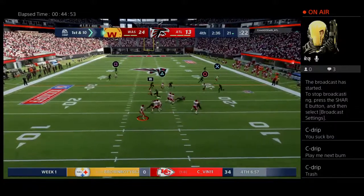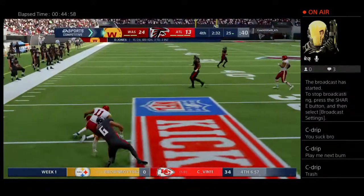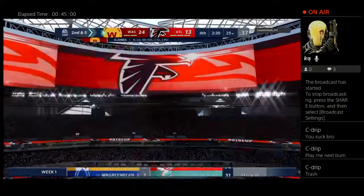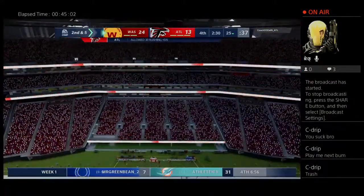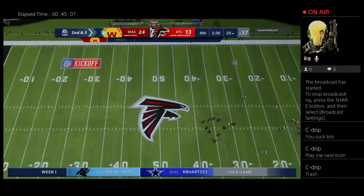Jones now on 1st and 10. Throwing left side here, and it's complete. Jones. And he stopped right at the 25 after a gain of 5. It's a gain of 5. 5 yards on the catch there, brings up 2nd down at the 25-yard line.